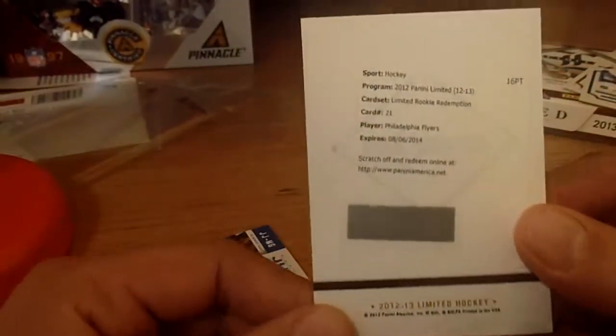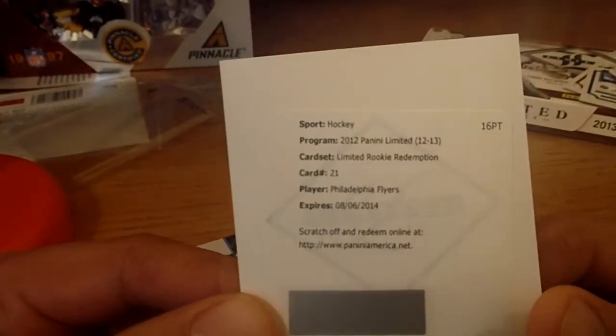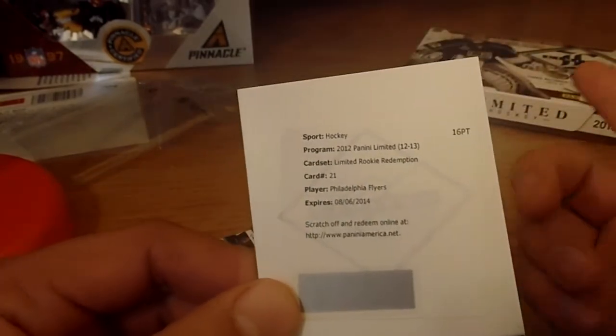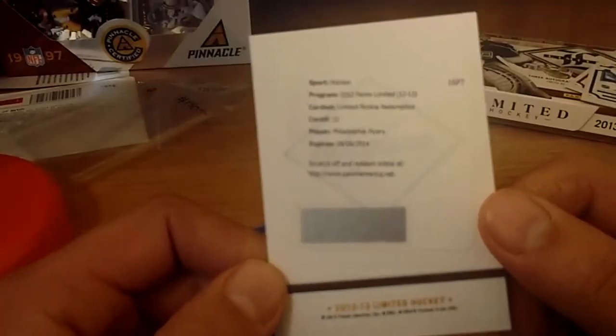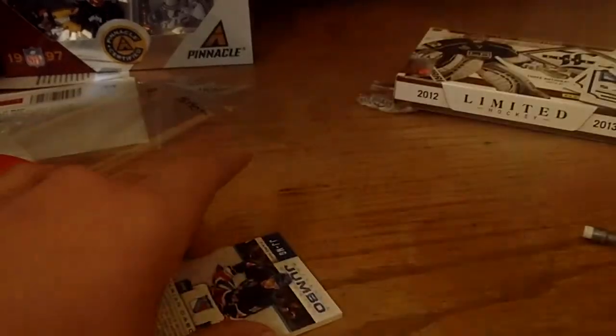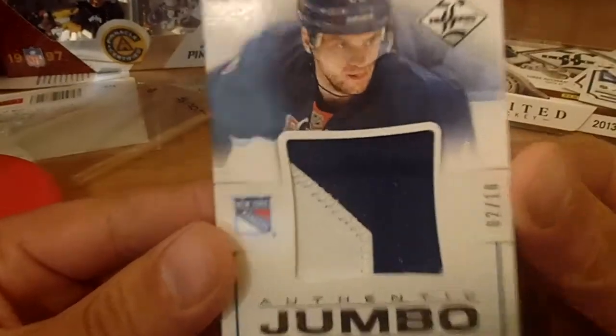Oh, sweet. Check this out. Limited rookie redemption, number 21, and the player is a Philadelphia Flyer. That's pretty nice. Two redemptions in the box, but I don't know what this is, but I'll definitely look into that. I think it's probably the rookie, but he's from that team. It's an autograph.